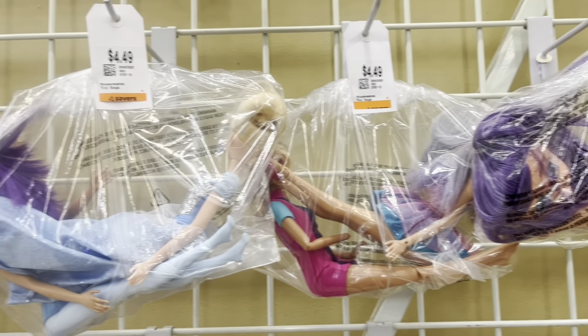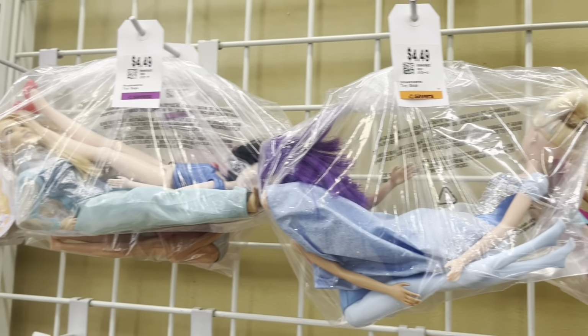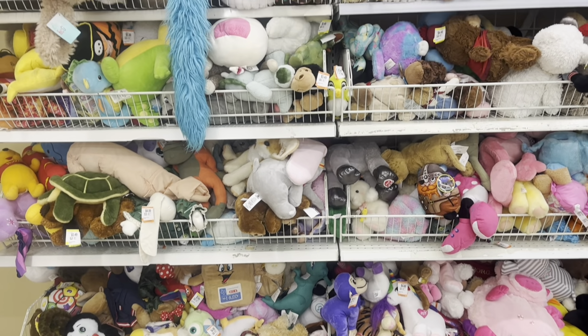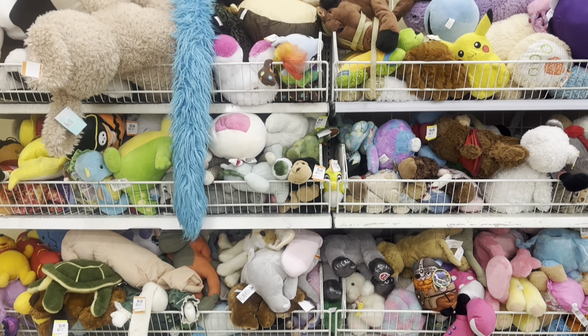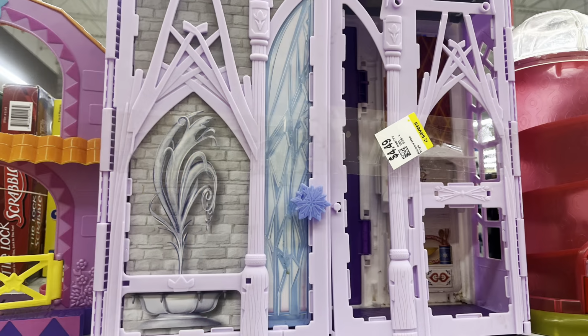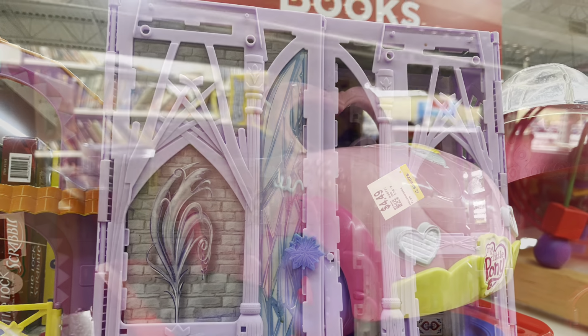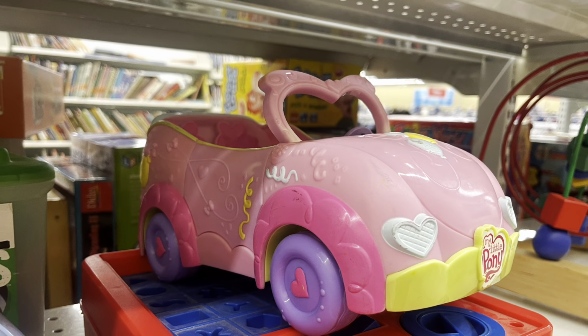I think there were some Boxy Girls too. Just not my usual interests of like Na! Na! Na! or OMG or Rainbow High. But still fun to look. I always have a good time, especially since it's right after the holidays. Everybody's kind of purging their closets, so there's usually a pretty good selection, at least around this time of year.